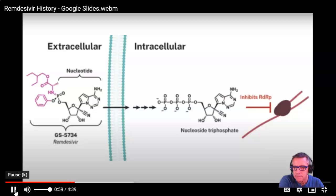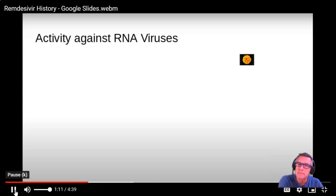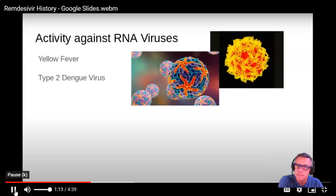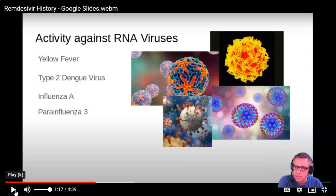As you can see here, the structure changes into this nucleoside triphosphate. This inhibits RDRP, a part of the RNA that viruses use to duplicate. Sign of deep research going on. I had never heard of this triphosphate intracellular substance. How do you like that? This makes remdesivir active against a wide variety of RNA viruses, including yellow fever, type 2 dengue virus, influenza A, and parainfluenza 3. Hence the term broad spectrum. RNA viruses. Isn't HIV an RNA virus, right? I wonder if the list is even longer than this.